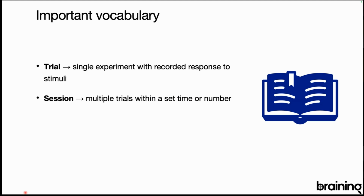Let's move on to the protocol. Kinga, the floor is yours. Okay.